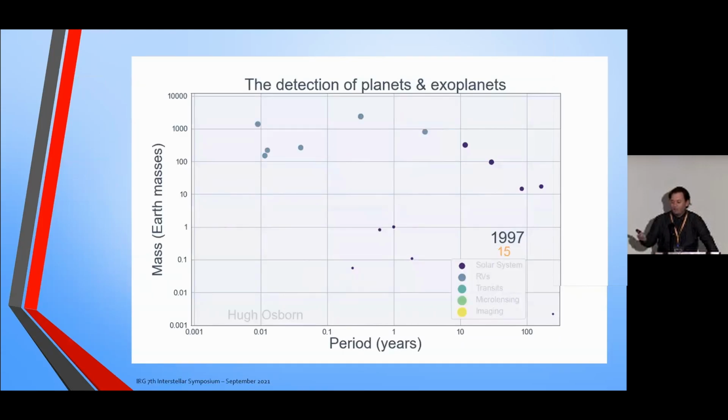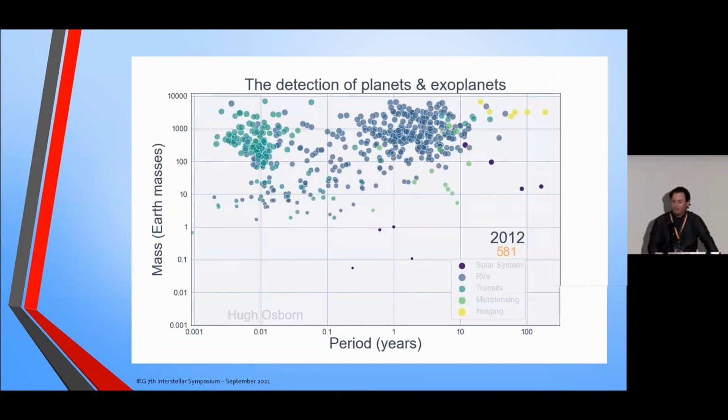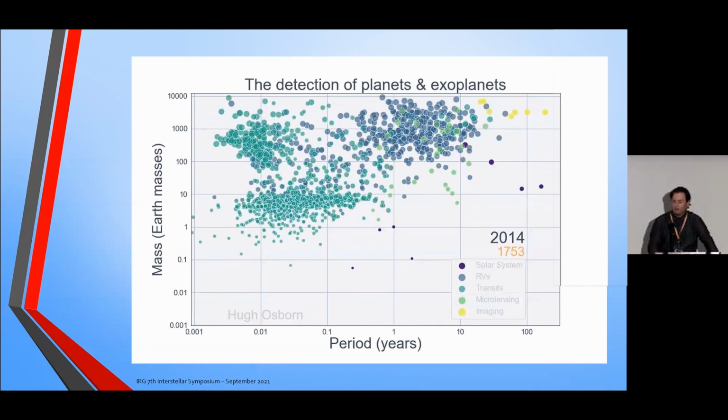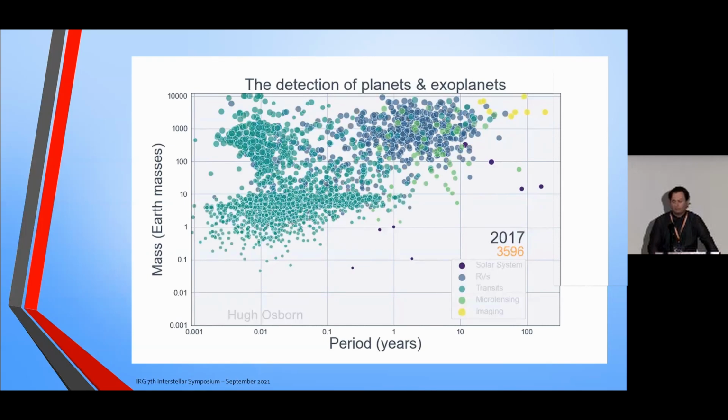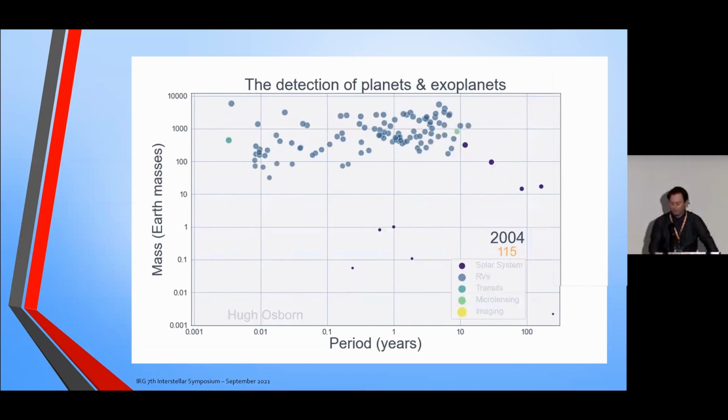We've started finding planets in the last 25 years or so, and you can see the discoveries get a lot faster as we go on. Right about now you get the Kepler space telescope, and so we're up over 4,000 confirmed exoplanets that we've observed across the galaxy.